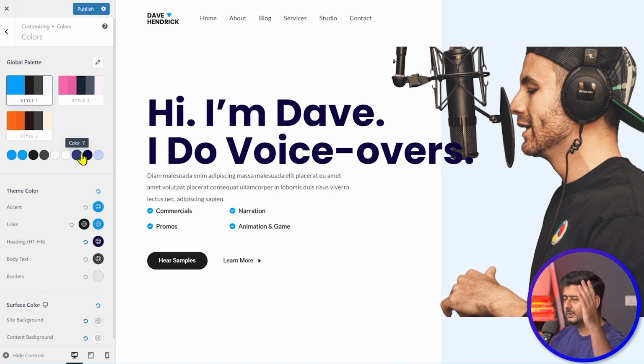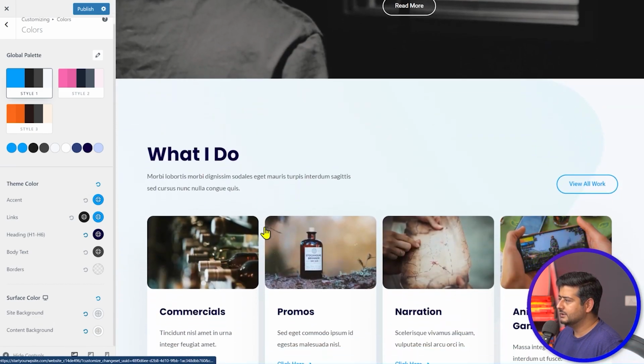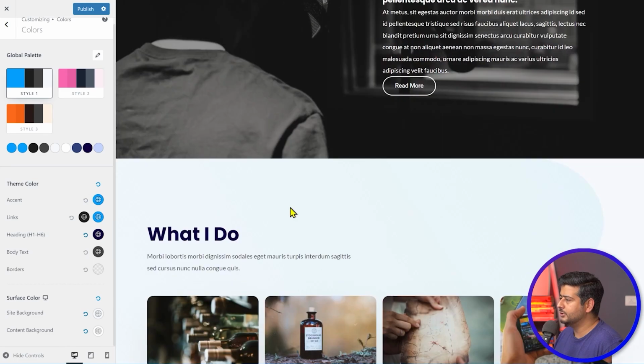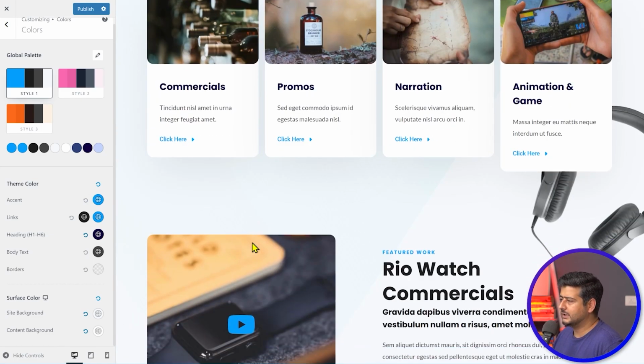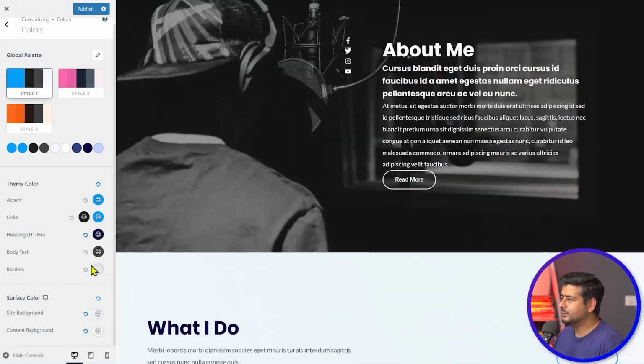If you have a pre-built design layout, inspiration, some swipes that you have, or a client has shared with you, or you have some ideas, you can go completely onto it and change everything you like. But this is the basic idea of how you make some changes. You can also change border colors and site background colors and content background colors. This site doesn't have too many areas where the background is added, so I won't be able to show you, but maybe when I go to the blog post section, I'll show you how the content background and site background can be changed. All right, so this is how you change the colors.